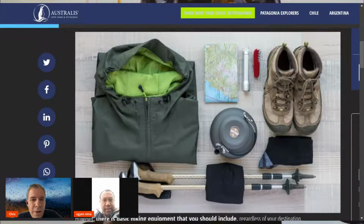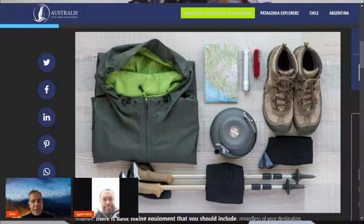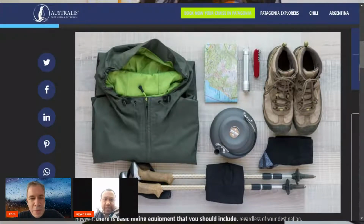Normally we don't use a map that much, but we take a GPS. And you're always getting the signal, I guess? Yes, we do get the signal, no problems with that.